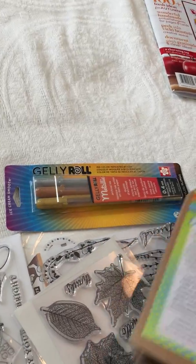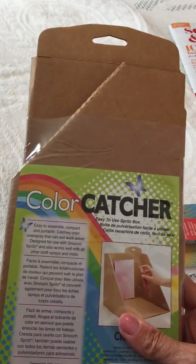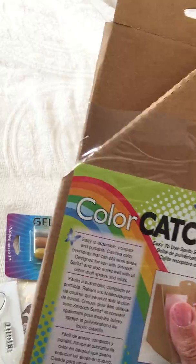I never got into what were they? The Tattered Angels sprays. I never got into those, but I needed a color catcher. So I bought this one instead of the Tim Holtz because this one's wider and deeper. This is 12 by 12, I think.